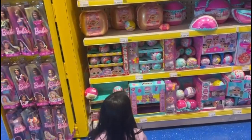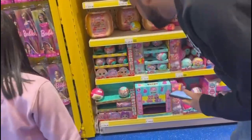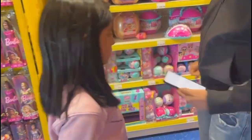First one was 22.49 plus. Second one is 12.99. So 30 pounds, 35 pounds. We are doing two things over here. Third, yeah. One, two, and three.